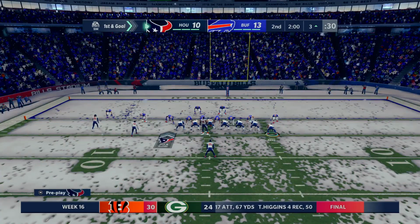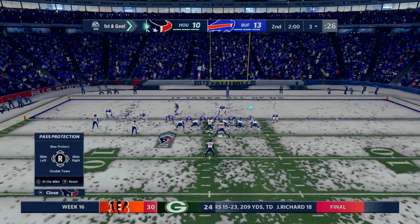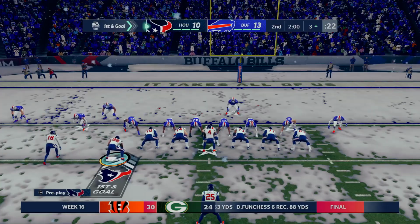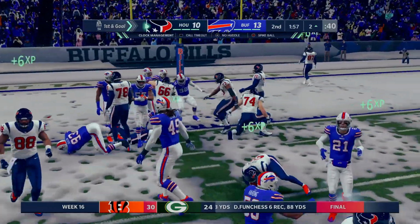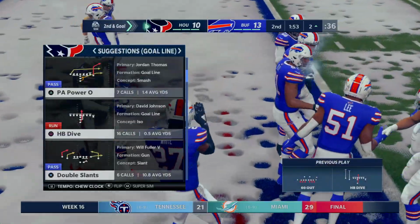And now with under 2 minutes to go in the second quarter as we're moving along here, score still 13-10. We do have a 1st and goal from the 3-yard line. We're going to send one tight end in motion. Watson's going to hand it to Junior in the backfield, who's going to get only about a yard on that and bring up a 2nd and goal.